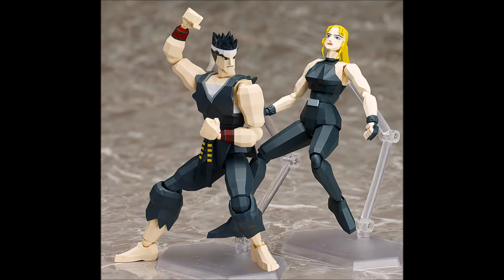And then the Tamashii Buddies is the last one I figured I'd mention, since they've been popping up a lot recently, where it's just a little figure. They're kind of deformed, and they usually have a little backdrop to them. I know that there's Dragon Ball and Sailor Moon ones, and I know there's a couple other series out there as well.